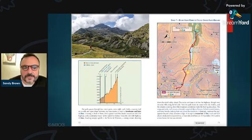You also need to be able to put maps together. And this is a one-page map. It's only 12 and a half kilometers, but it shows the route in red. All of this area around it is topography showing the very steep mountains all around. You can see them there in the photograph.